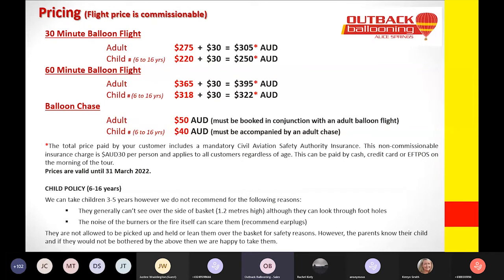As you can see there, our child price is 6 to 16 years. We can take children 3 to 5 years, but we generally don't recommend it.